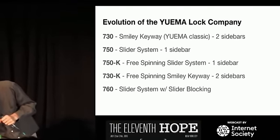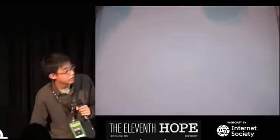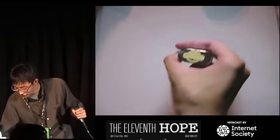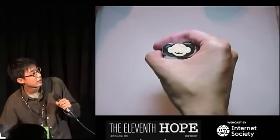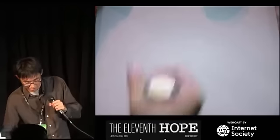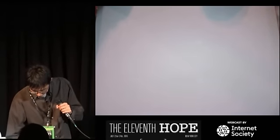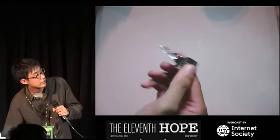If I can get this lock. All right, here we are. It's got this little keyway that looks like a smiley face, which is why I call it the Smiley Keyway. It's got ears. Yeah, it's got ears too. It looks like the typical face, you know. All right, there's that, and the key looks like that. So let me find the key. The key looks like this. Yeah, it looks like that.